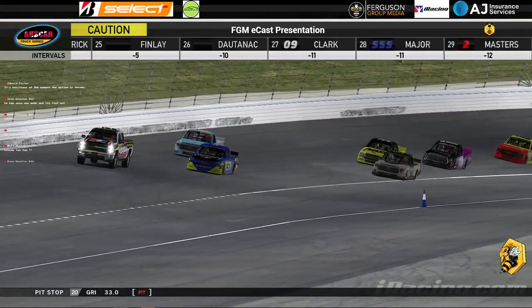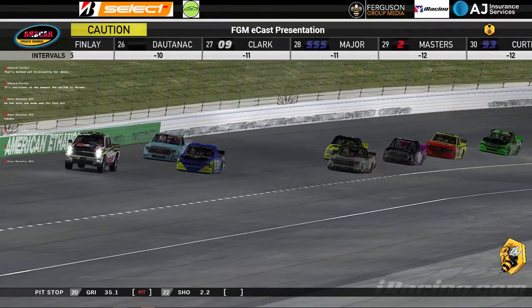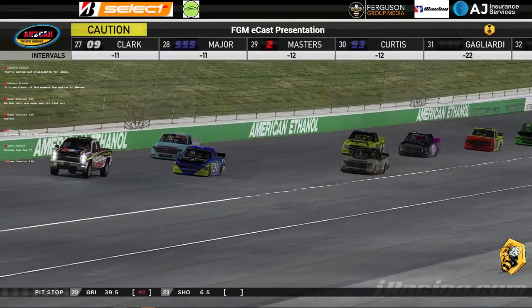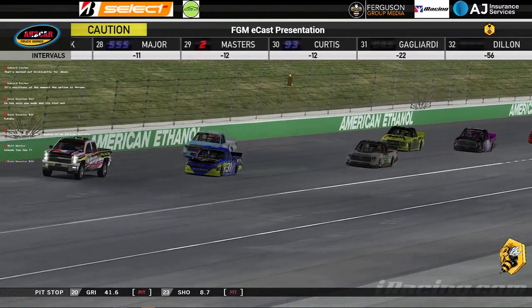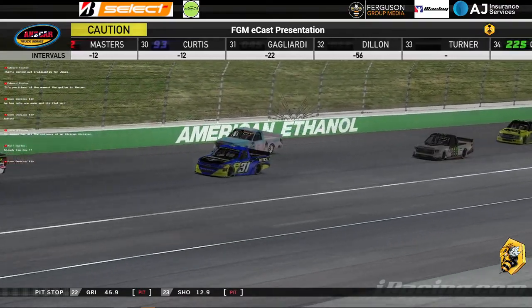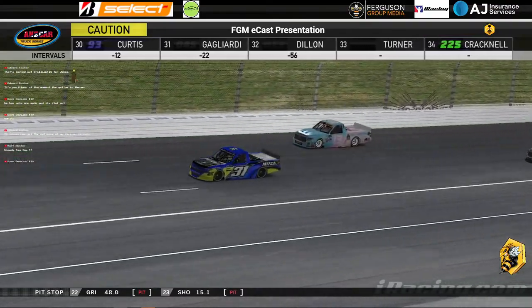So it's going to be a very spicy restart here. It's going to be interesting to see what these leaders are planning for the rest of the race. Obviously, they have got something in their mind. They got something planned for the rest of this race. We're on lap 58, so we've got 42 laps remaining.